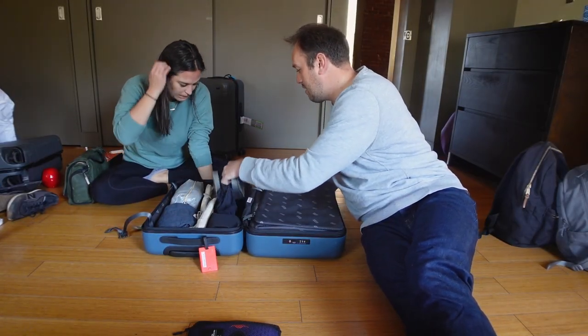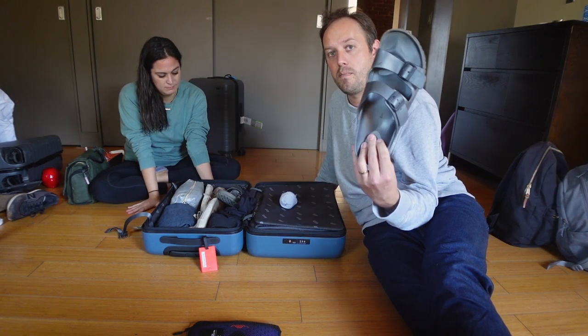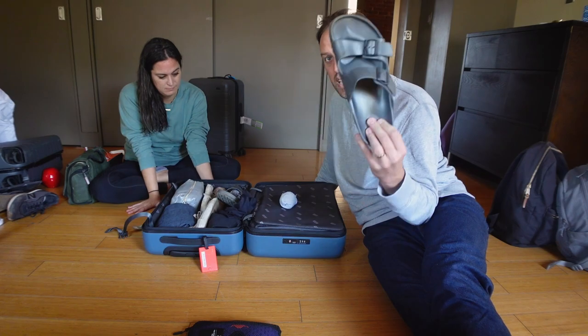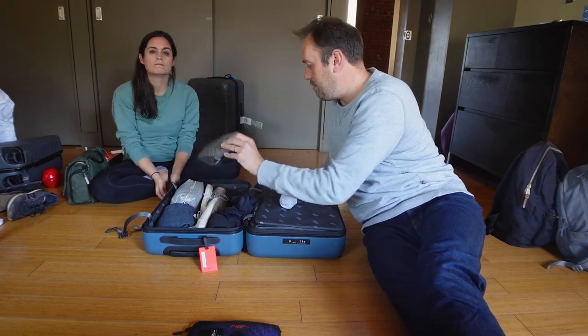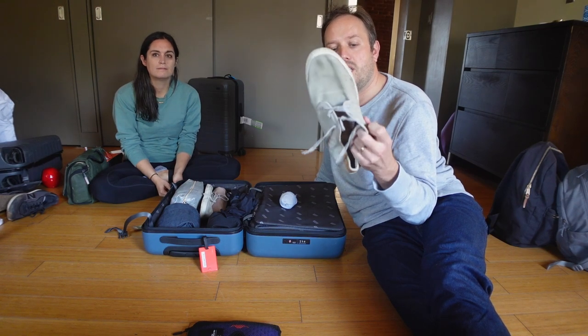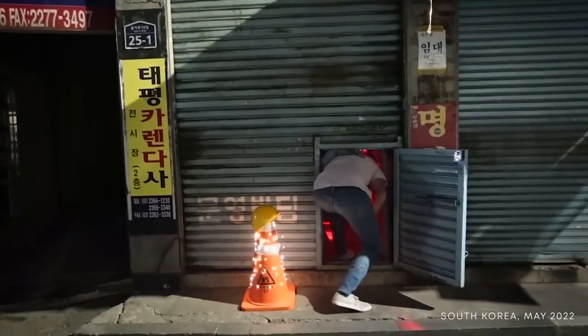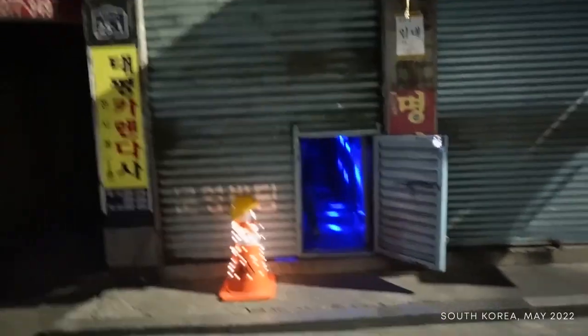Shoe-wise, like Stephanie, I have a pair of sneakers, but I also have a pair of these Birkenstocks, the rubber ones. They are incredible. And I have a pair of these Toms, just flat, canvasy type shoes, great for going out. Okay, I've got just more shorts, a pair of jeans.